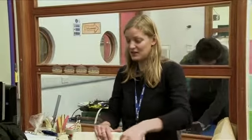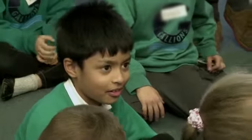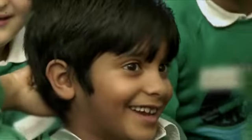We're going to collect lots of textures and shapes and materials from your school, and then we're going to use them to make first some small drawings and then some really big drawings. What we want to do is now go for a little journey around the school and collect lots of material that we can use to make our artworks.